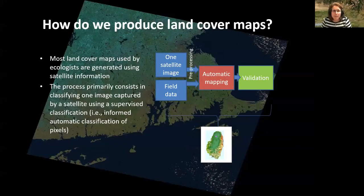Now, something that many do not wonder that much is how do we actually produce those land cover maps that we all use, or many of us use. So nowadays, we don't really draw land cover maps by hand, such as the previous example in Australia. We primarily rely on satellite imagery.